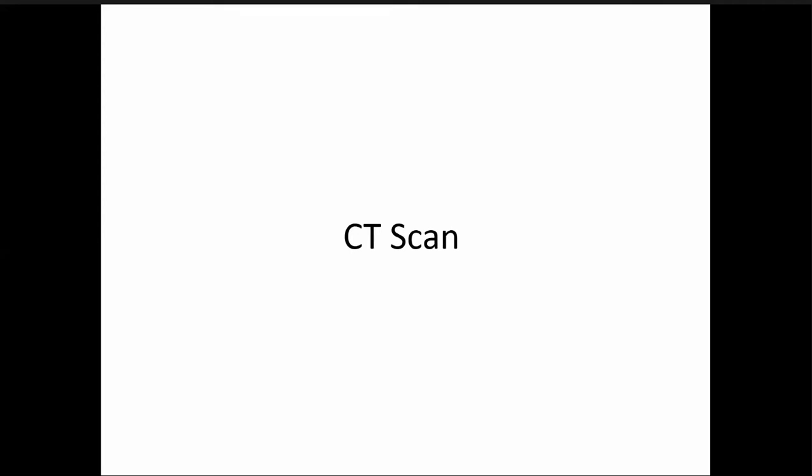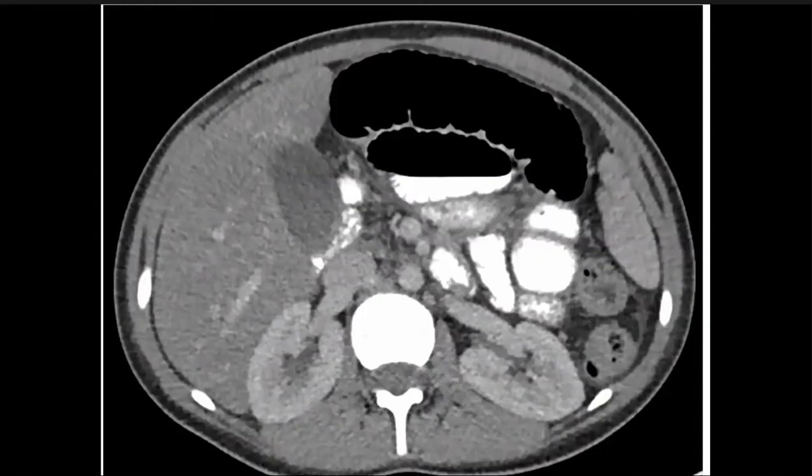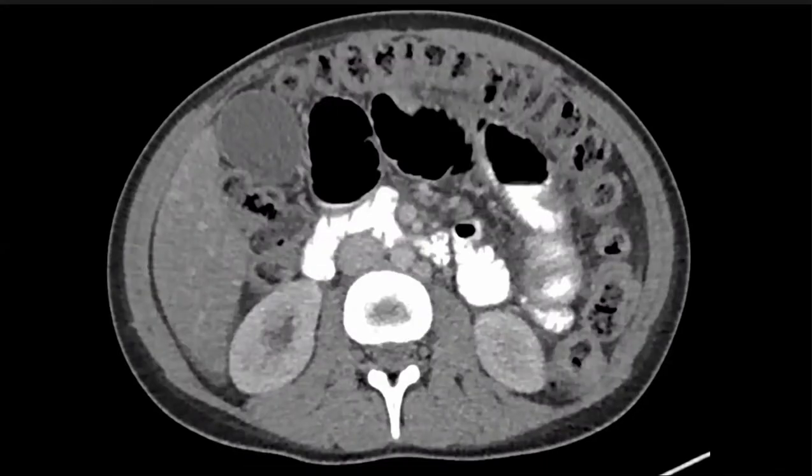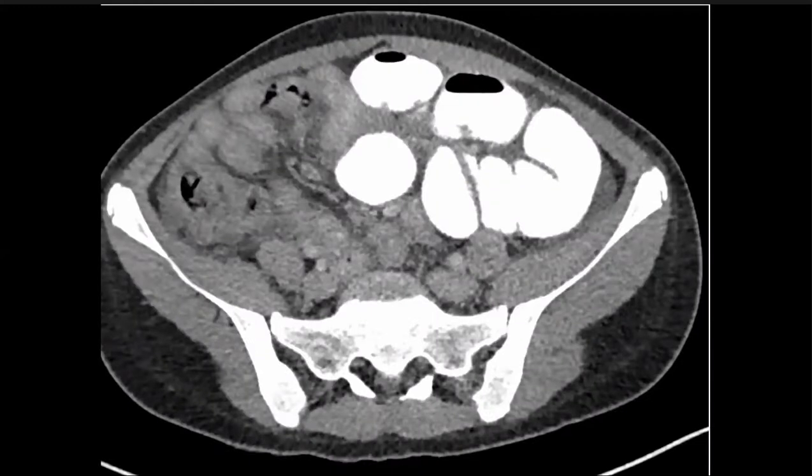So this CT scan was done 48 hours after admission. I will explain later why this CT scan was done. The CT scan, as you can see here, showed some dilated small bowel loops. And the CT was done with oral contrast, so we can see the contrast here in the bowel loops. If you look at the right iliac fossa area, you can see a round mass, which is a fecal mass. And the large bowel is also loaded with feces. We can see the stomach up here. And this is a small bowel, so you can see that it's dilated.